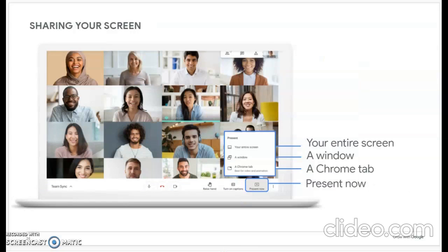If someone in the meeting wants to show a file or document that is on their computer with the rest of the group, they can share their screen by selecting Present Now. That option is highlighted on the screen on the bottom right-hand corner. The person sharing their screen may have multiple windows open on their screen. When they select Present Now, Google will ask what they want to share. They can select what view they want to share with the other people in the meeting.